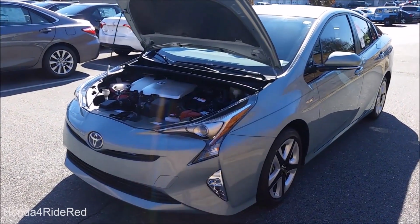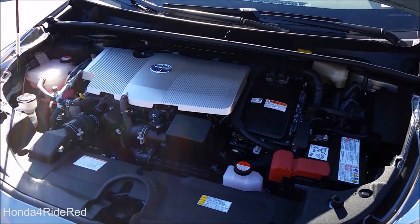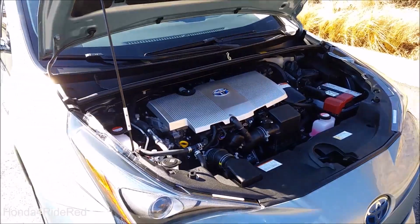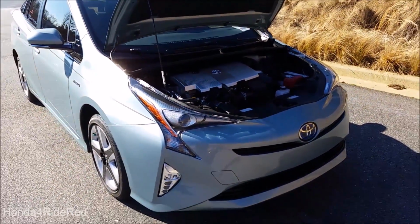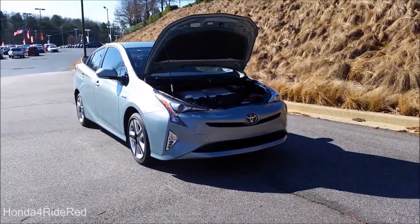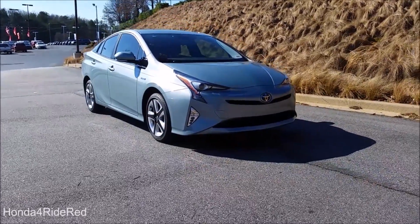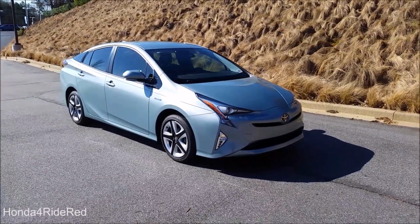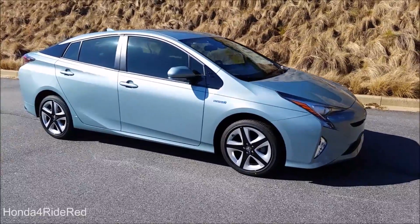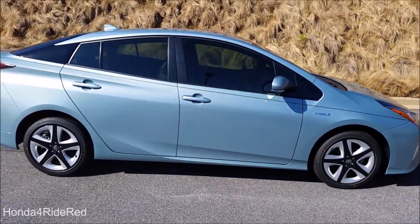Under the hood is a 1.8 liter 4-cylinder engine utilizing the Atkinson cycle technology, along with a hybrid electric motor. Base models offer a nickel metal hydride battery pack, and this model offers the lithium-ion pack, which is roughly 70 pounds lighter. And this car is only paired to the electronically controlled continuously variable transmission. On paper, the Prius produces 95 horsepower at 5,200 RPM and 105 foot-pounds of torque at 3,600 RPM for the engine, and 71 horsepower and 120 foot-pounds of torque for the electric motor.